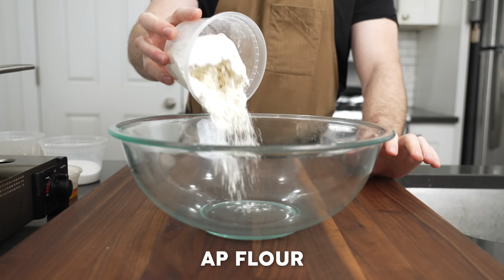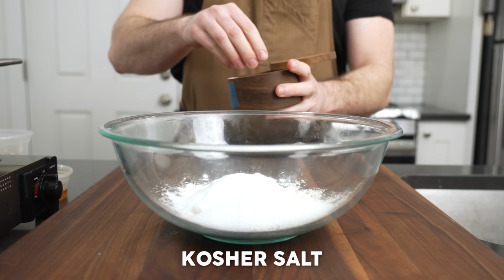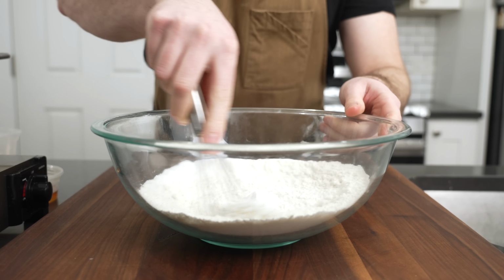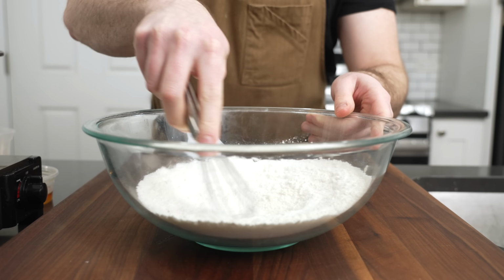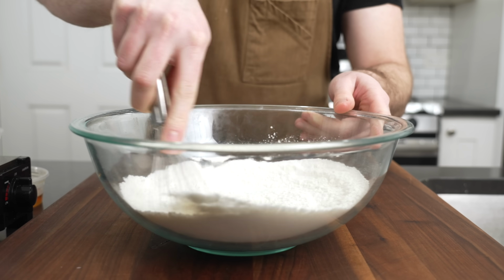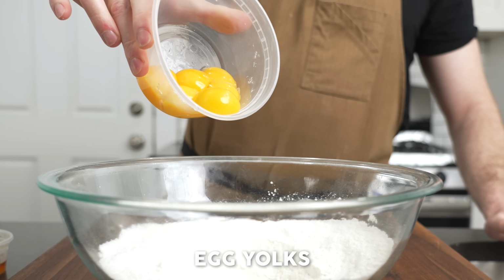We're gonna add some all-purpose flour into le bowl, the other half of the caster sugar, and a wee pinch of kosher salt. I'm gonna dry whisk this because it's basically the exact same thing as sifting it. Make sure that the flour is nice and worked in with the sugar and the salt and that everything's broken up and makes a smooth batter. Then we're just gonna make a little hole in the center, then add in the egg yolks.